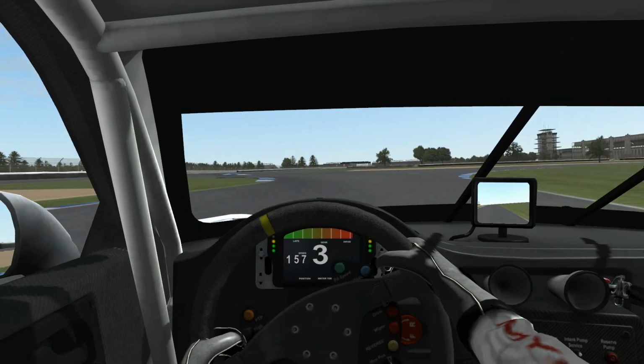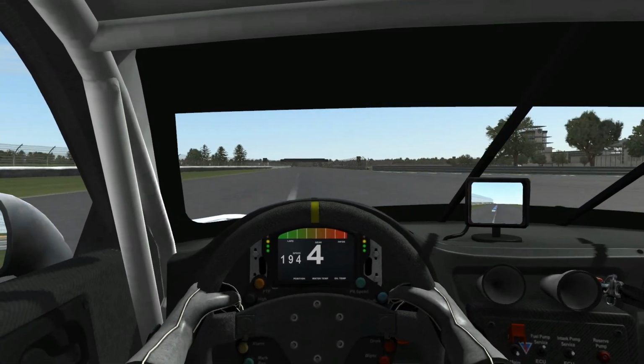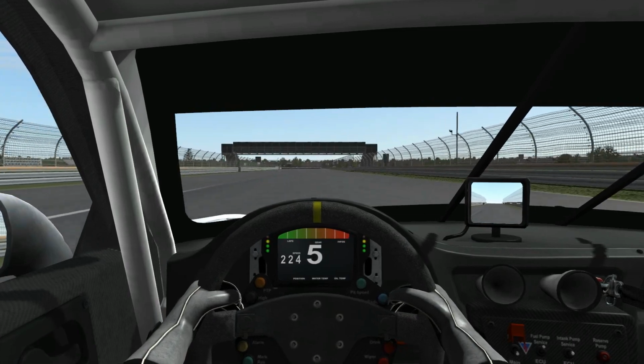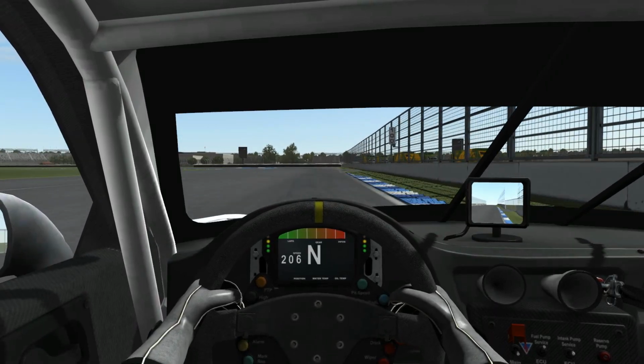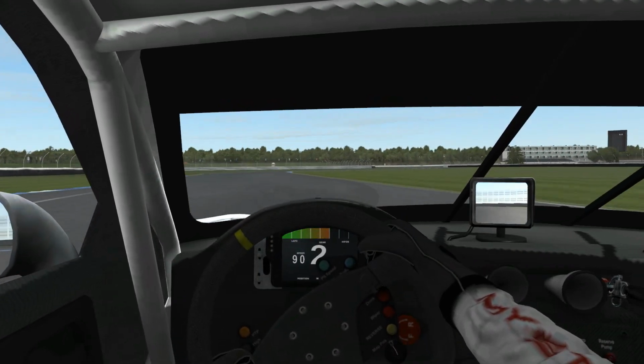I gave it a few more corners, the reason being, I agree. It's bloody fantastic. The force feedback in this sim is phenomenal. It is so good. You feel every slight part of the track. You feel entry, you feel exit, you feel mid-corner, you feel the curb.